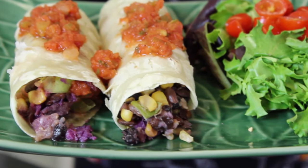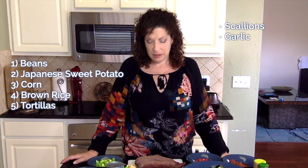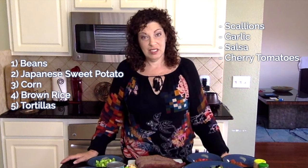Today we're cooking tantalizing tacos. All plant-based, no oil, no butter, just straight beans, Japanese sweet potatoes, corn, and some brown rice. I use scallions and some garlic. So mainly it's about 5 ingredients. I use salsa on the side, and I garnish with some cherry tomatoes and some mixed salad greens.